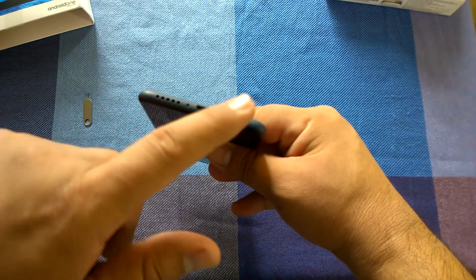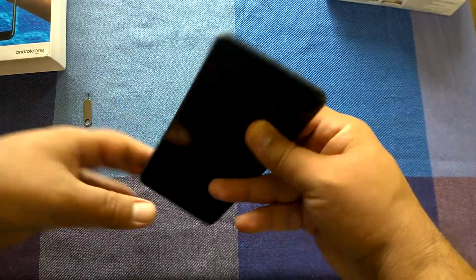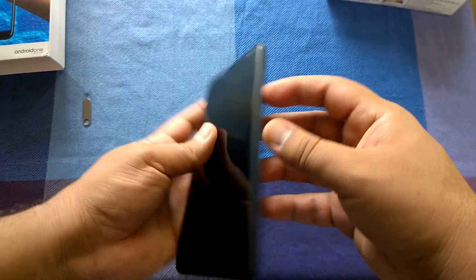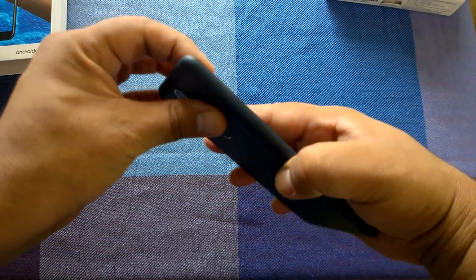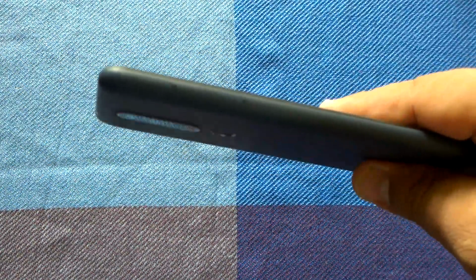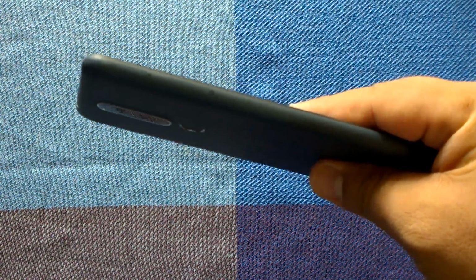So this, I think it's a dual speaker, which is very interesting actually. Okay, and then we have, I think this is a SIM tray. There's two trays actually here, which is quite interesting to me. As you can see, there are two trays. So I think it will support perhaps two SIMs. We will check it later actually.